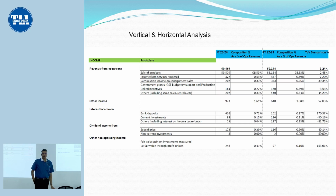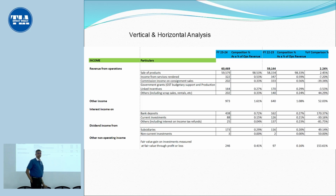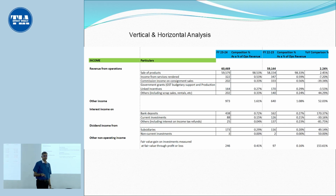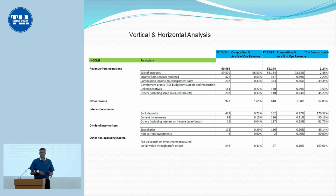Revenue from operations is 60,469 crores. So every item, I am expressing it as a percentage of that 60,469. That is your operating revenue, right? Every item, and then I am tabulating it. This is called vertical analysis. As a percentage of revenue, how much is your salary? As a percentage of revenue, how much is your promotional expenses? As a percentage of revenue, how much is your interest expenses? As a percentage of revenue, how much is your cost of goods sold? I am dissecting everything and doing that analysis. This is called vertical analysis.